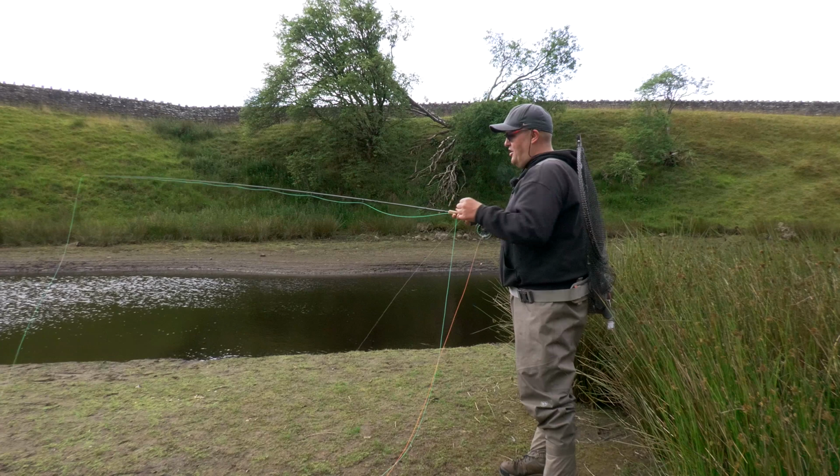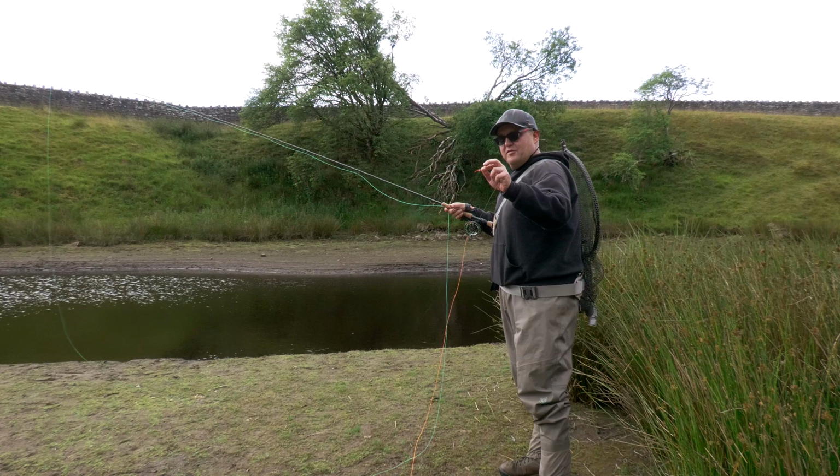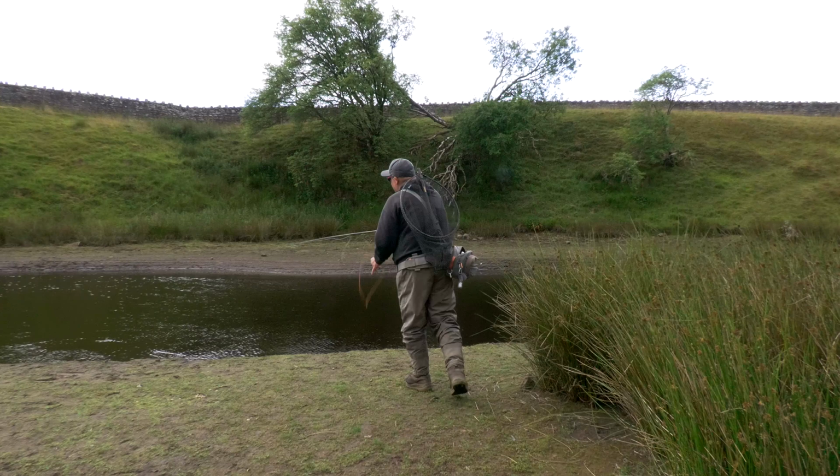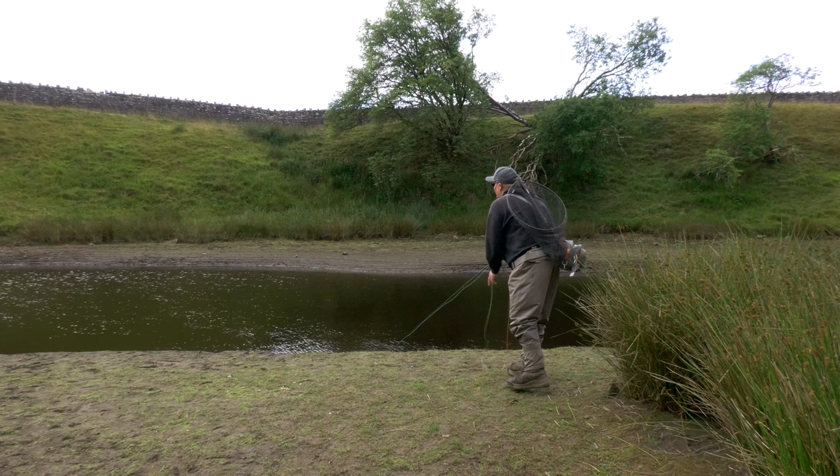I'm going to start off with a slow intermediate, 0.5 inches a second, and I've got on a little mini peach cat's whisker with a peach light bright body. So what I've found here in the past is it's pretty important to let the fly sink for 5 or 6 seconds first.